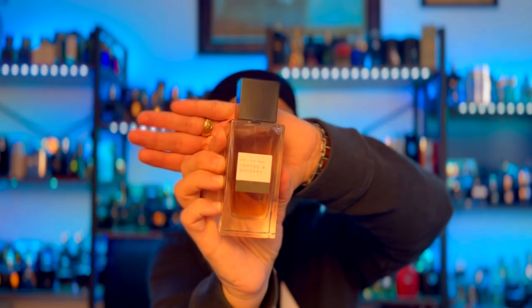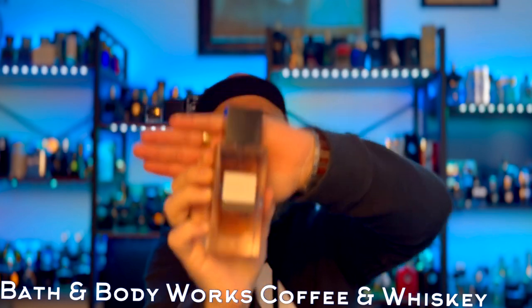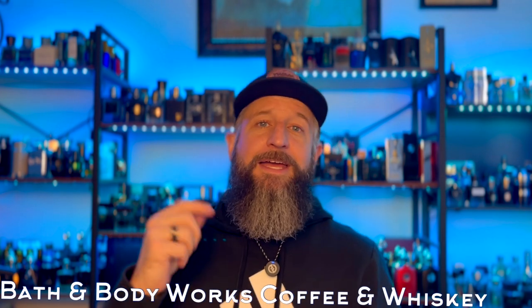All right, next we're going to go with this one right here. This is one that was only officially out from Bath & Body Works for a very short time, less than a year, I believe, but man, it is so very good, and you can still find it online. You can't find it for 25 bucks anymore. You might be paying 50 for it, but it is worth every penny. This stuff is fire in a bottle. Coffee and Whiskey from Bath & Body Works. To me, this is kind of a mass-pleasing take on Black Phantom by Kilian's.